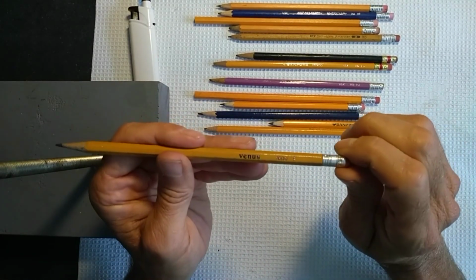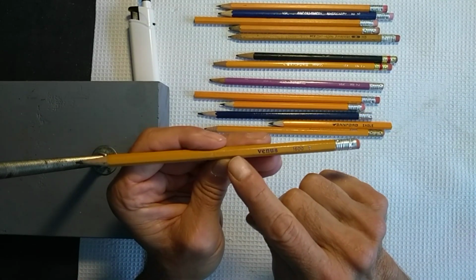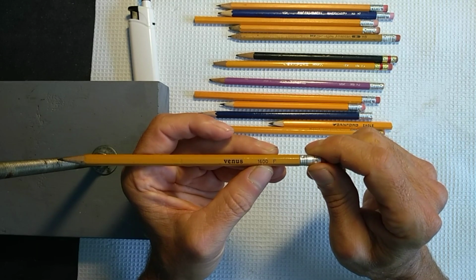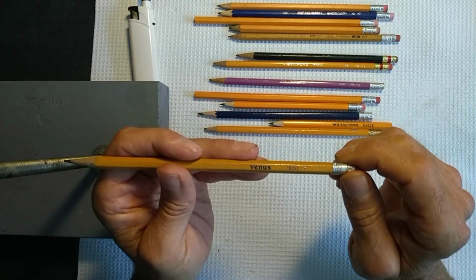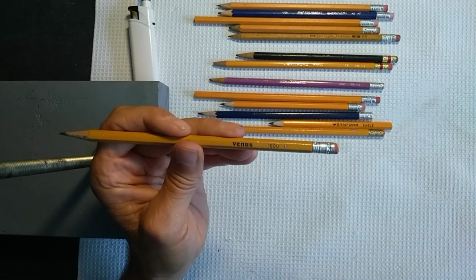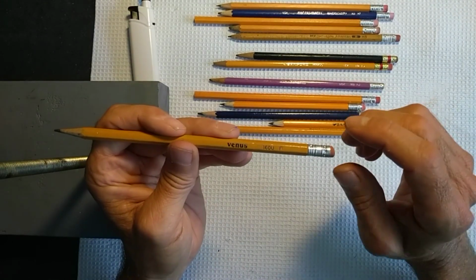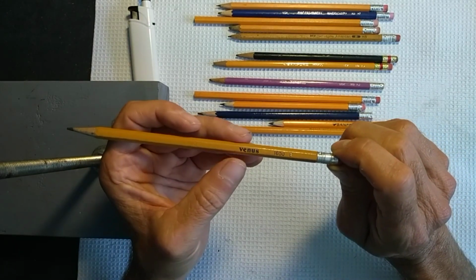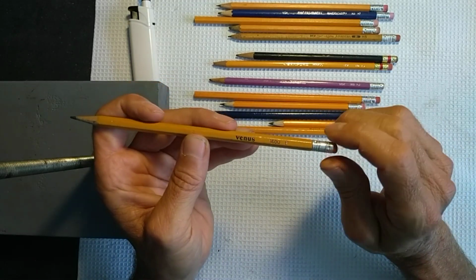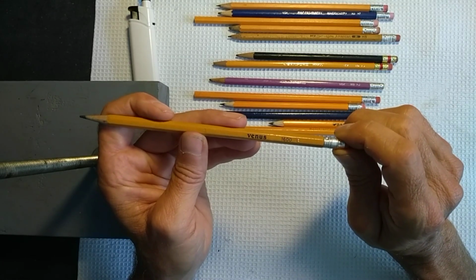This one's kind of interesting. This is older. It's the Venus brand, and it's embossed, made in USA. You can't really see it, but it's their 1600, and this is F. So I looked this one up online, and I couldn't find any information about it except for, I think it's brandnamepencils.com that kind of catalogs older pencils, and they had the Venus 1600. I think it's number 2 or HB, I forget which. So it's a different hardness, but that's the only reference I could find to it. So this must be a less common pencil.